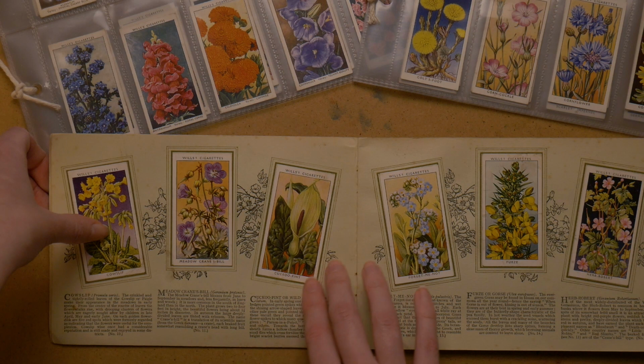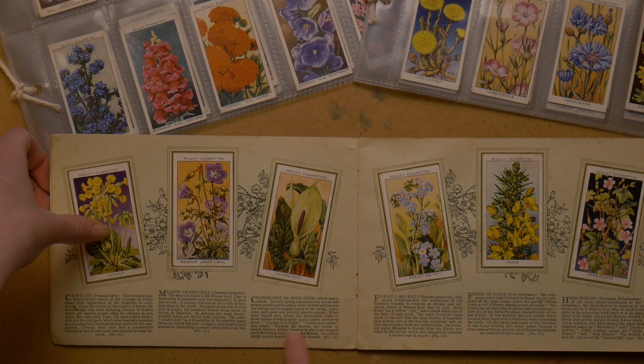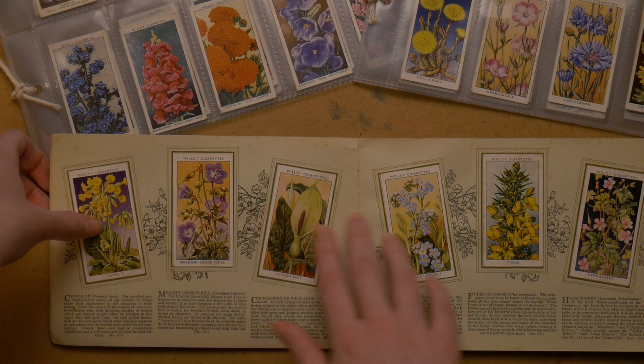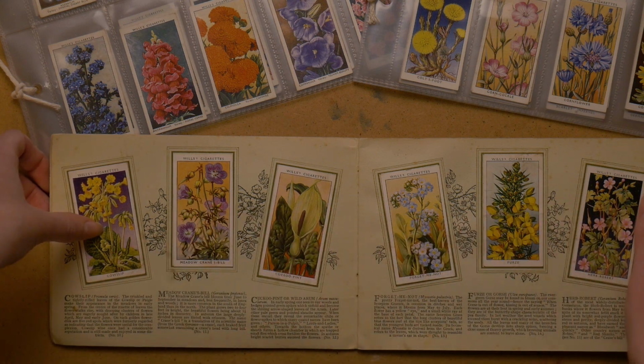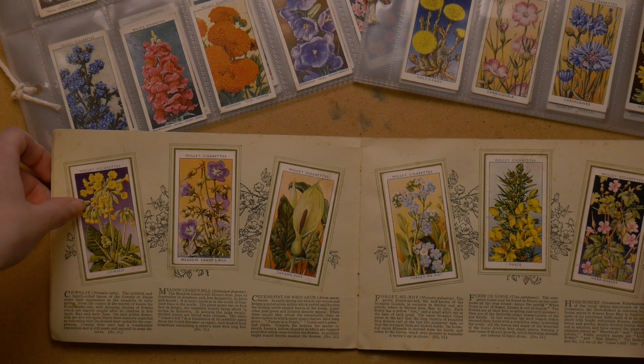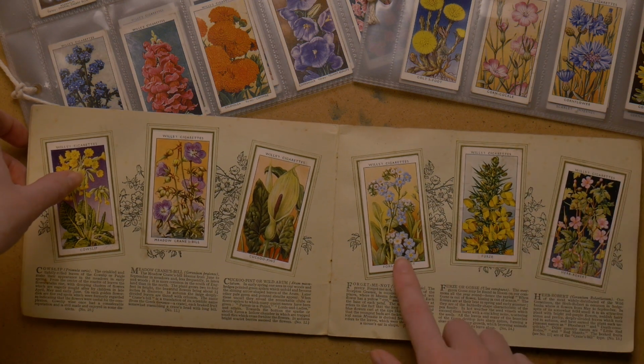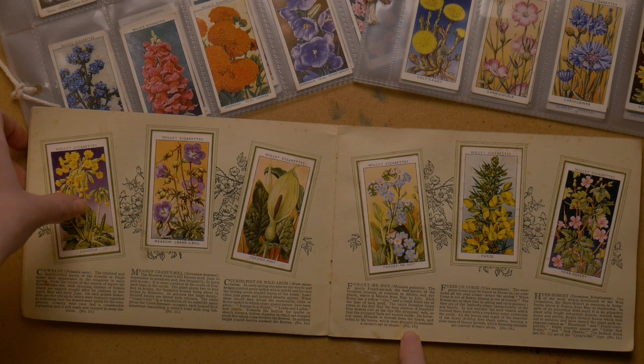Sounds a little bit, I guess that's the hollow base, maybe? Yeah, that must be the hollow chamber. Poor flies. Kind of similar to Venus flytraps. It's amazing the way flowers can work. We've got forget-me-nots next door, card number 13.